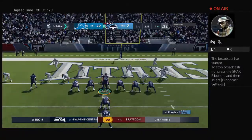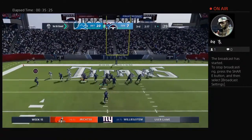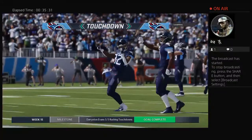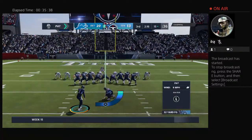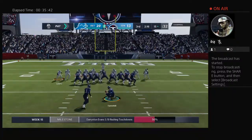First and goal, and they've got to be thinking a chance to get right back into this football game. They'll try and run for it on first and goal. And he will take this one in for a Titans touchdown. Darrington Evans with his second TD of the game, his 6th on the year. And the Titans are able to make this a close game again.